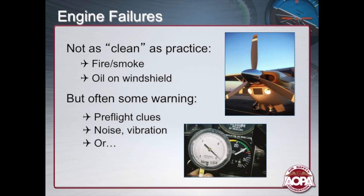On the bright side, you're probably going to have a few clues that there's something going on before shutdown. A dramatic change in oil consumption in the hours leading up to the failure. Maybe it's just an unusual indication on an engine monitor, but you probably did get some indication of it if you care to look back.